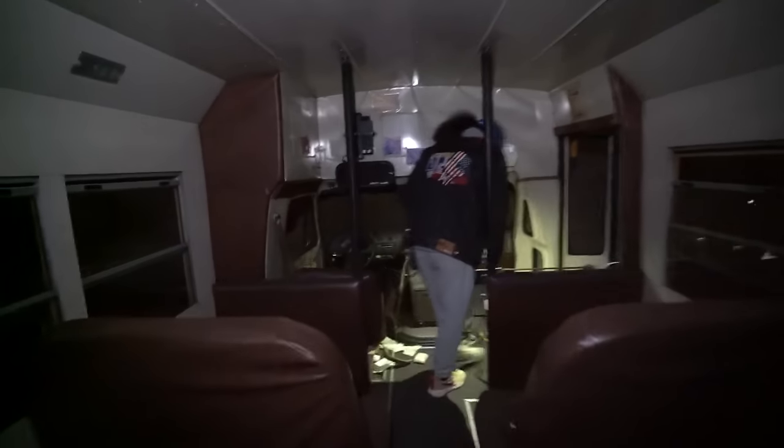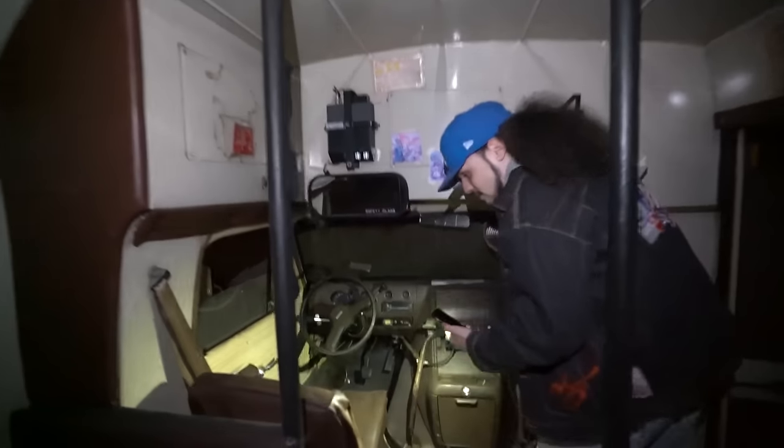Anybody home? Beep, beep. I'm not home. Wow, throwback. Oh, short bus. Throwback. All the seats are pretty decent. Like this clean, the bus could have been used. That's what I'm saying. It's a waste. Wow. The driver's seat, man, there's still keys.